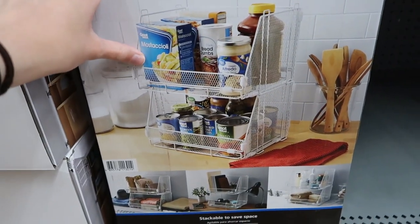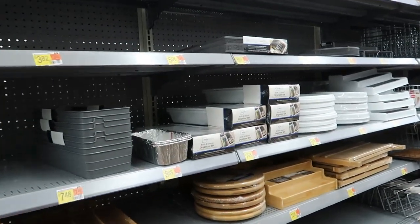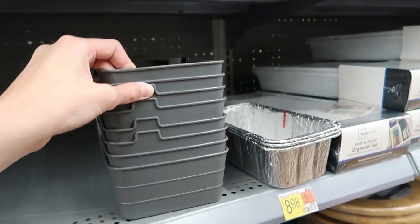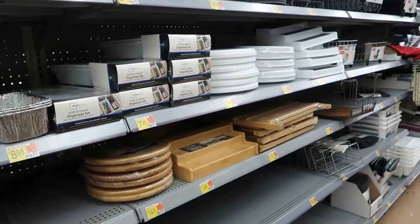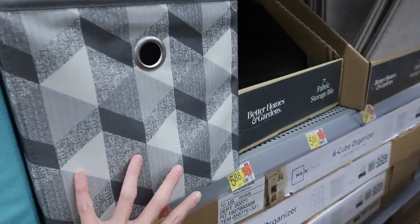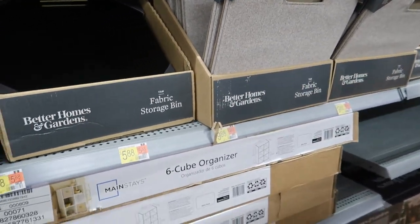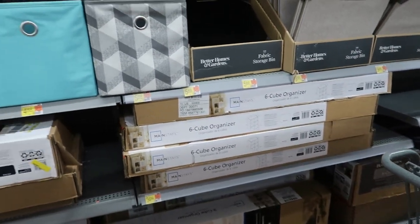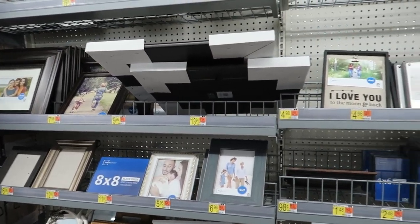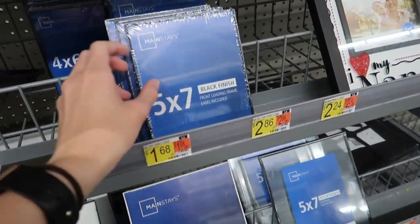I also just found this that I'm actually kind of interested in. I think it could be cool. In general, the kitchen section always has a lot of good items that seem to be cheaper than the other storage area as well. They also have more collapsible storage bins. I'm not sure how these prices compare to the ones that were at Big Lots, because I didn't really pay attention at Big Lots, but they do have these that could be a good idea. They also have a ton of picture frames, which could be good, and they're pretty comparable to Dollar Tree.